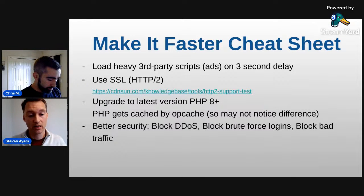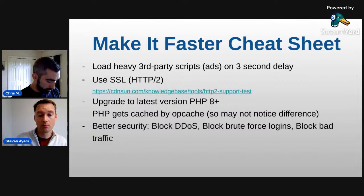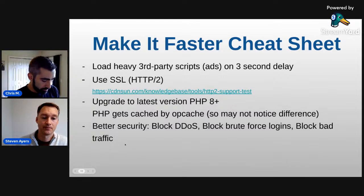So a way to kind of avoid this issue is to have better security, not just necessarily on your website itself, but actually at the hosting level. Quality hosting makes a big difference because they'll block a lot of that traffic. Using a service like Cloudflare, for example, will also help block a lot of that garbage traffic so that you're not trying to serve a website to a bot or to someone that's just trying to brute force log into your website, those type of things.